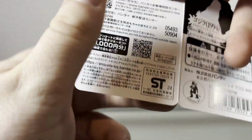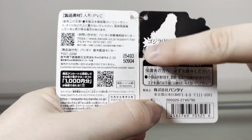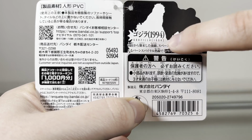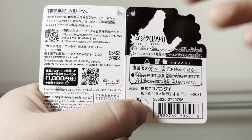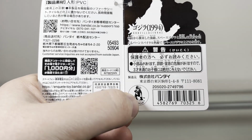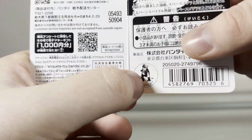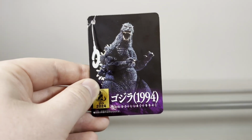And on the inside, we have just more legal information here. A little bit of a bio here. I don't know what this says, but I do know that this does give a little bit of info as far as this design of Godzilla goes. But yeah, more legal information, a barcode, and the Godzilla logo here, or emblem, whatever you want to call that. So yeah, that's pretty much it for the tag.